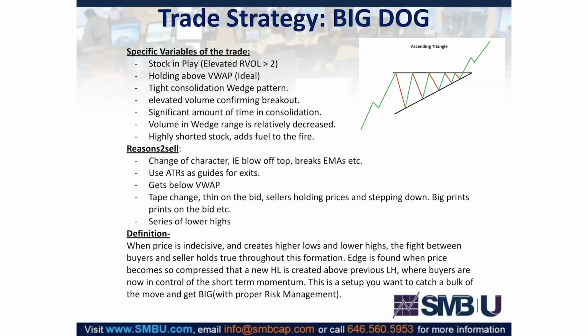And then to the backside, or to your reason to sell, you want to see the change in character. Some of these variables can be blow off top, breaks EMA. You can use ATRs for a guide to an exit.